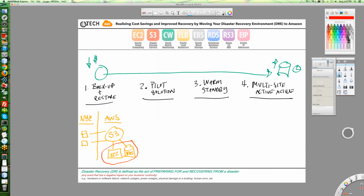In S3, since it's in the cloud, that data is already available globally. You can pull that information down globally, or even better, you can leave it in AWS and spin up your EC2 instance here and your RDS instance here, RDS being your relational database server. You can take your backups and restore them here, and you can be off to the races in AWS for your DR environment. That's your backup and restore.